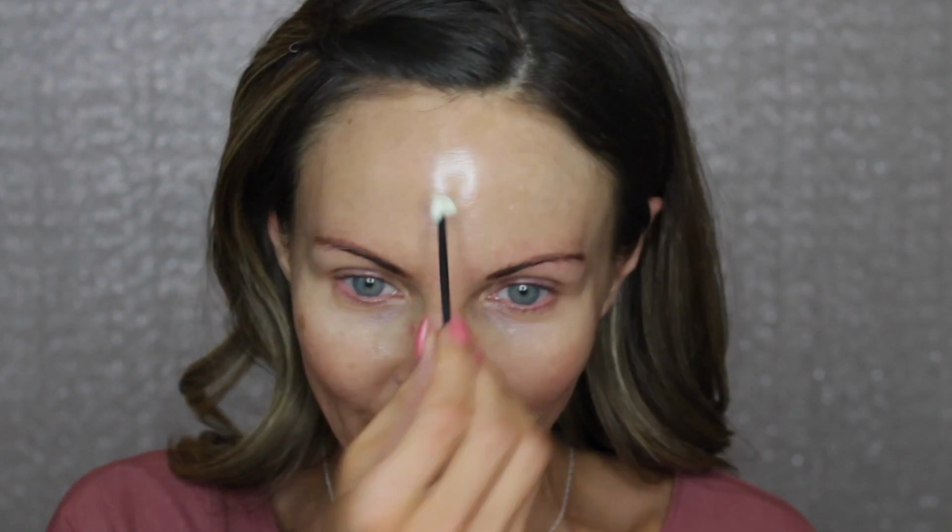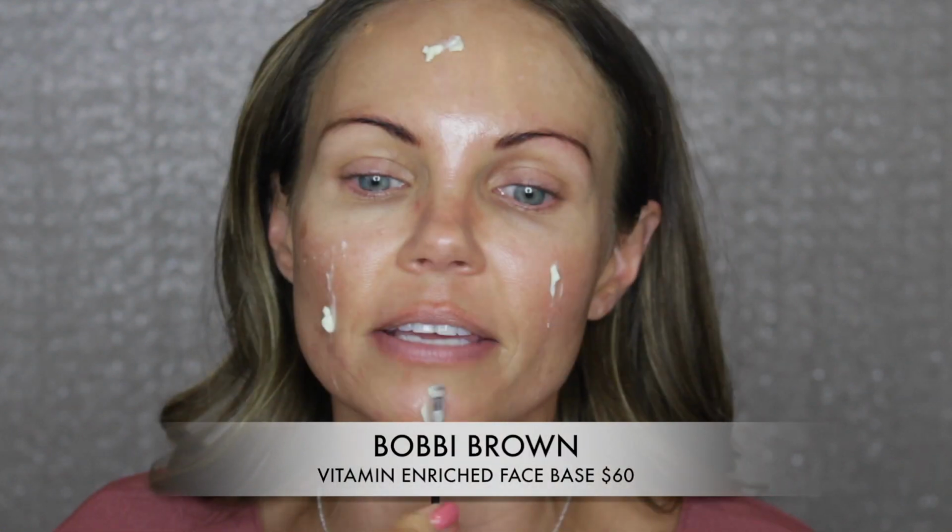Okay, we're not talking about the Housewives. We're going to talk about putting on this foundation. So I obviously am putting on my Bobbi Brown Vitamin Enriched Face Base. I've been testing out so many foundations, sometimes two a week for the last two weeks.